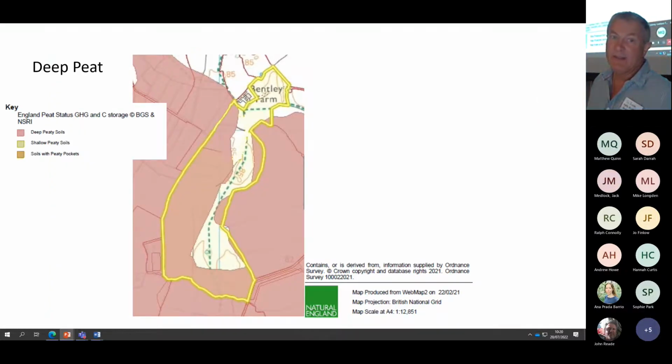Linking it to the deep peat, if you go back to Kate's slide, you would see a little spot where we are. But you can see a lot of the land there is registered as being deep peat, although, as Kate says, it's not that accurate.